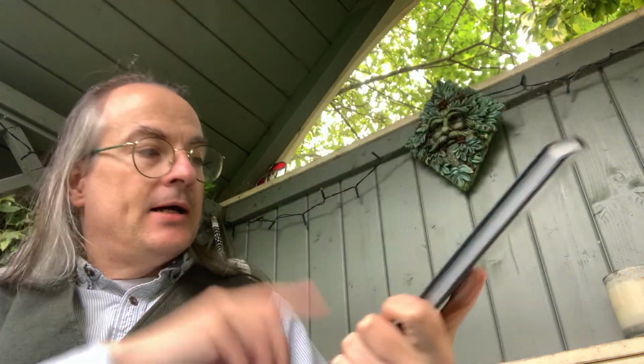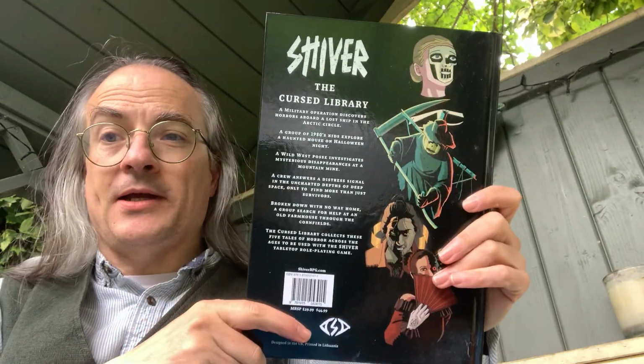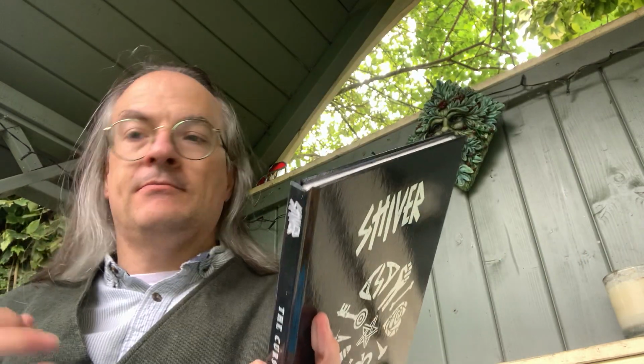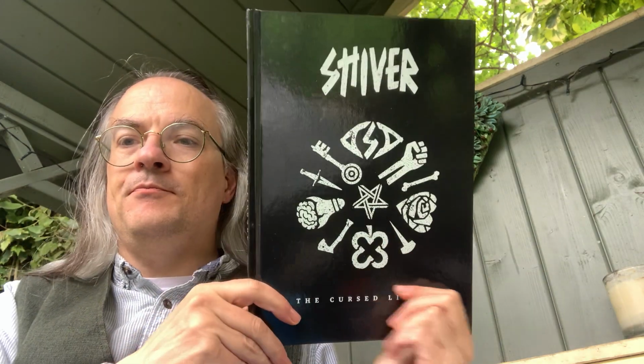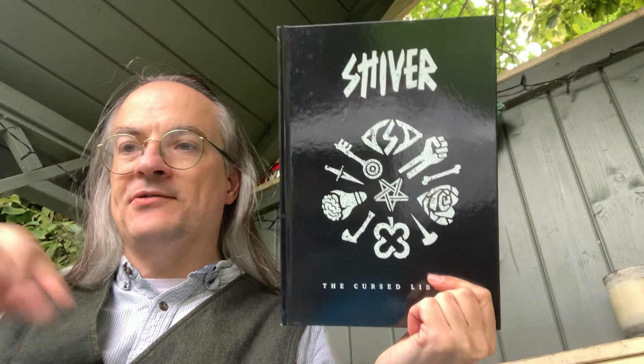Shiver, the Cursed Library. This is a selection of scenarios for Shiver, the British horror role-playing game. Quite like it. It's nicely themed around the dice mechanics, which are themed around what your character can do, and they're symbol-based. And there's an app for it, because obviously you can't always get hold of the dice. And there's a doom clock in the game, so it's always counting down, so there's always some urgency.